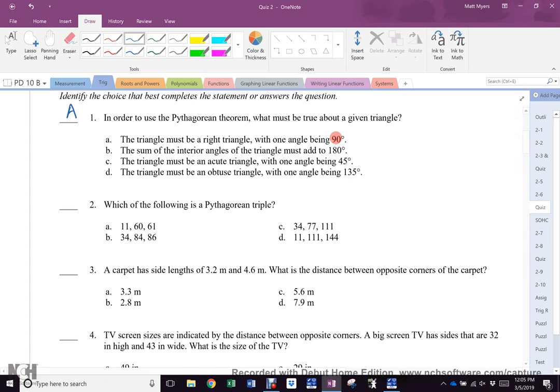Number two, what must a Pythagorean triple be? I've never used those words, but you all are logically minded. What must a Pythagorean triple be? A, because a squared plus b squared equals c squared, and a and b, which had to be the shorter ones, would equal c. It was A.